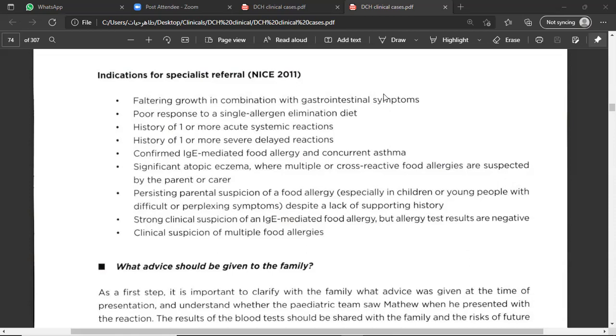Sorry to disturb you. What is this allergy? Is it the milk allergy, any chicken allergy, or what? Milk, peanut, any allergy. What are the indications when you refer? Referral to an allergy specialist, or a pediatrician with an interest in allergy. Okay, very important box.